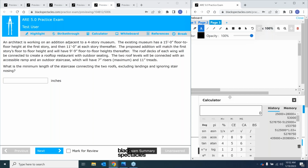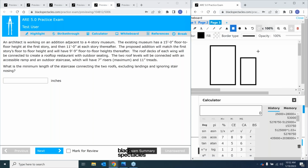What is the minimum length of the staircase connecting the 2 roofs, excluding landings and ignoring stair nosings? All right, so immediately what I'm going to do here is draw these out, and we're going to use the rectangle tool because hopefully that'll be a little nicer than my actual drawing.